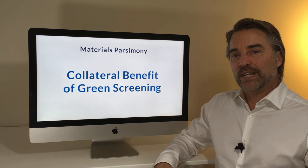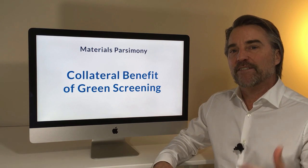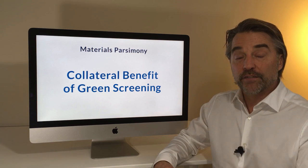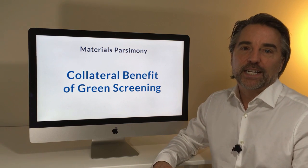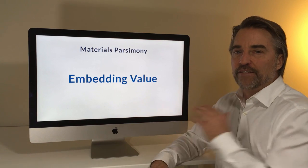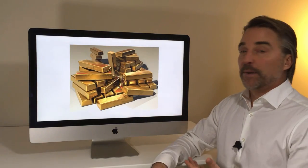What we want to do now is see how we can embed value in the materials in our products. Because if they're valuable, they'll be recovered for purely economic or commercial reasons, right? So the question is, how do we embed value into our materials? And we start by looking at gold.